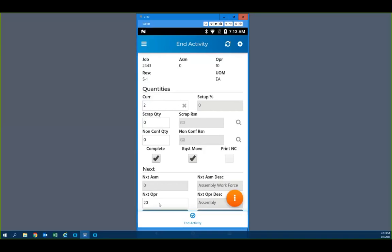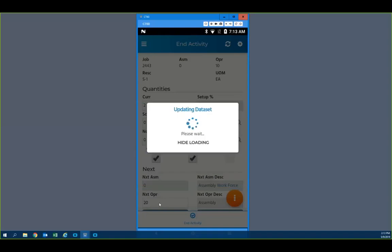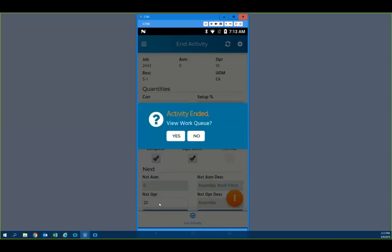And so to clock off it, I just need to check the information and save it. I can turn those options off to force the user to enter them. Do I want to continue? Yes, I know I'm efficient. I did it less than I expected. Yes, I want to continue. I don't want to view the work queue because there's nothing in it.